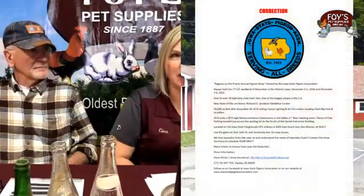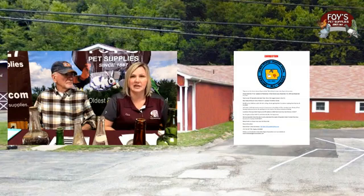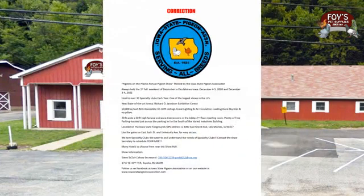One more thing about the catalog, we did have a misprint in there. It was the ad for the Iowa Pigeon Show. As we're sending out the new catalogs, there is a corrected copy in the catalog.